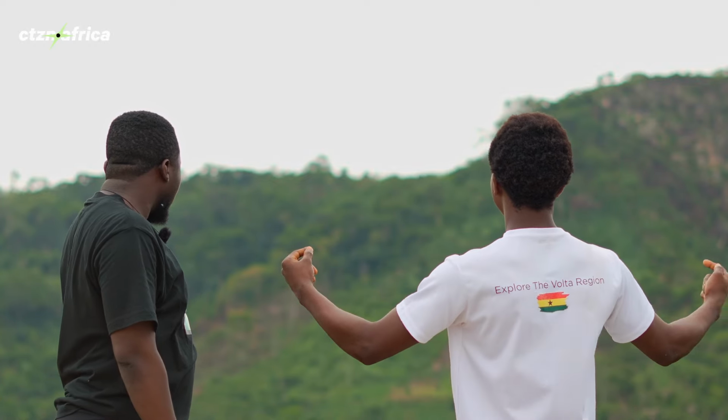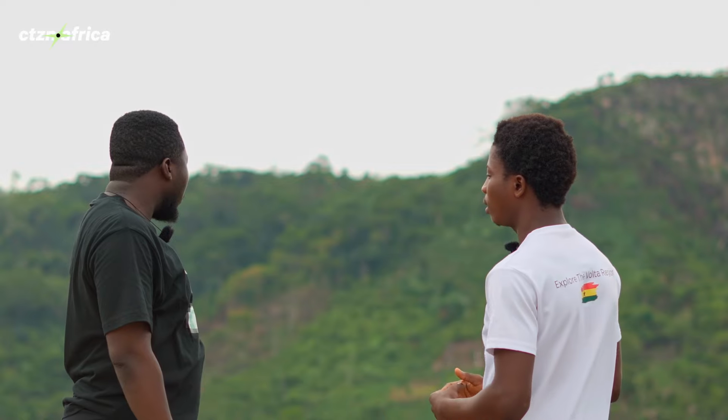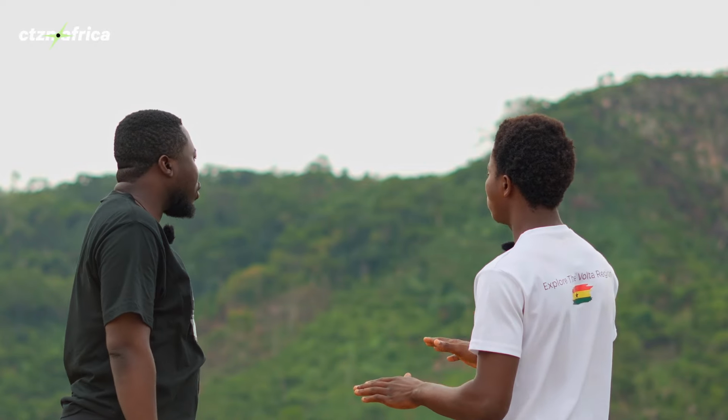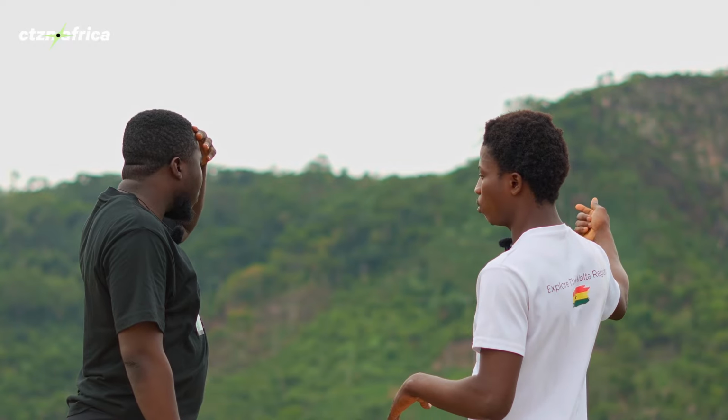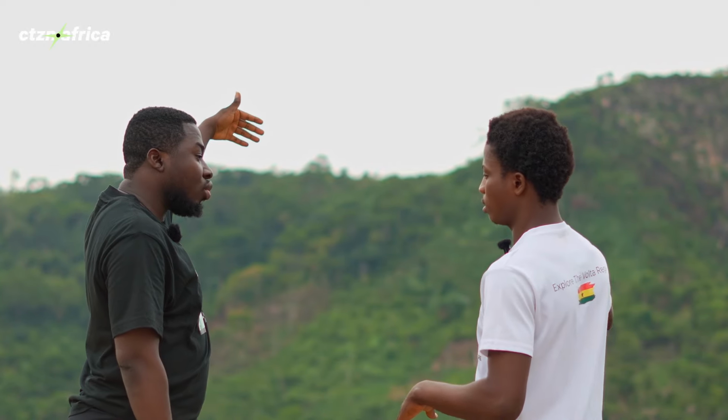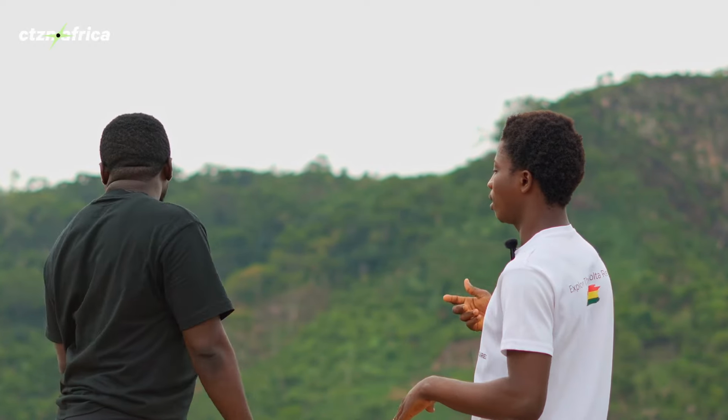And when you take a good look at this one, it's like a chain mountain. Yeah. It has no stand, it's a range. Yes. Okay. So this is the Akuapem-Togo Range. Yeah. And then behind this mountain is Togo. Behind this one is Togo. Yes. So Togo is on our list. Yes. Wow. That's why they classify this mountain as the highest.